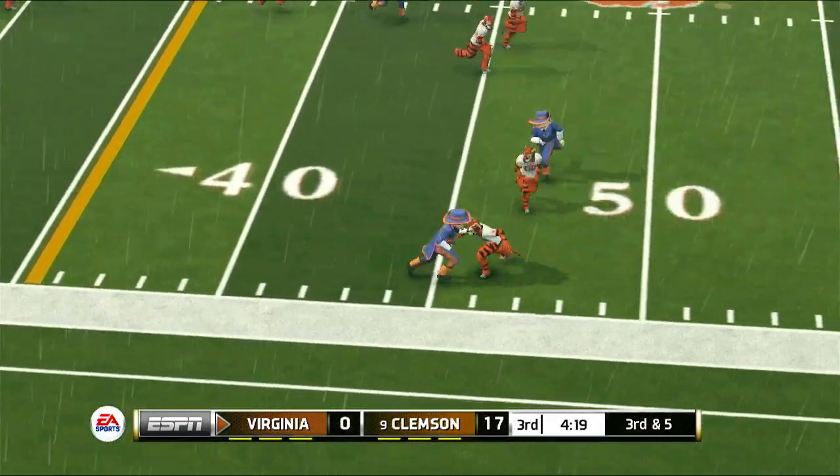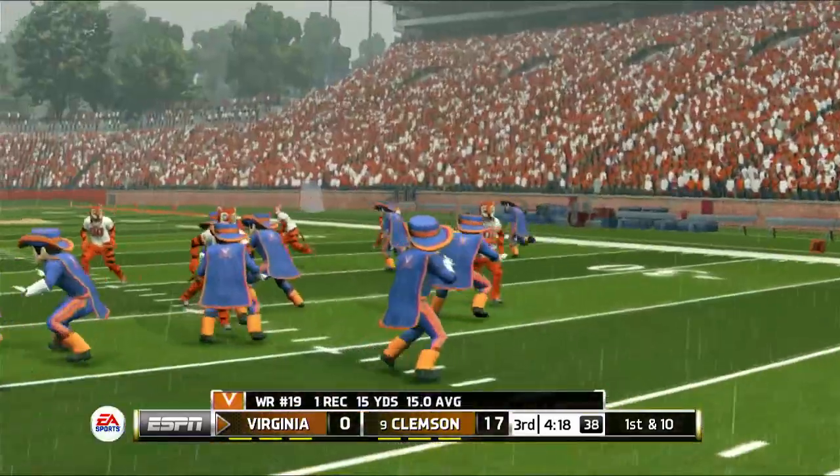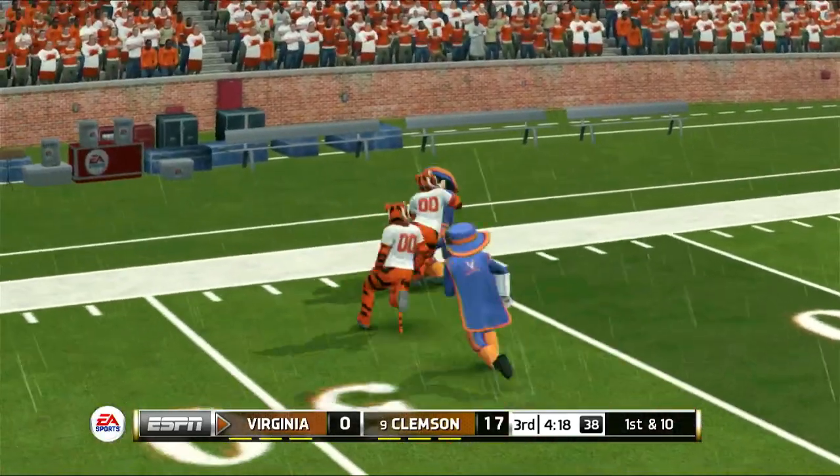Got a man. Watch out here. He's to the 40. He goes out of bounds around the 45-yard line. He is such a reliable target. You throw it anywhere near him, and this guy's going to get his hands on it and make a catch.